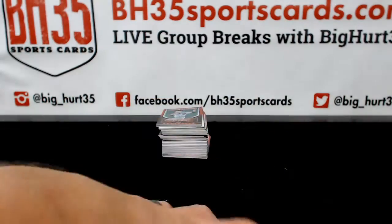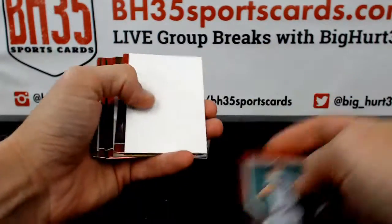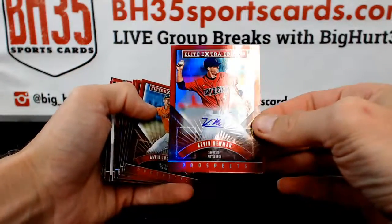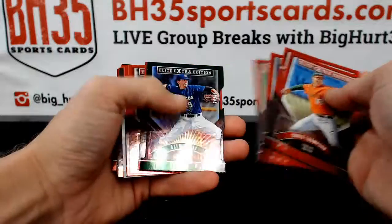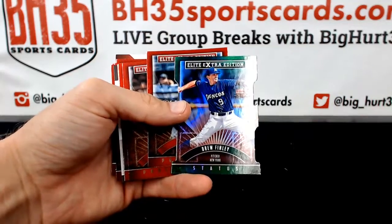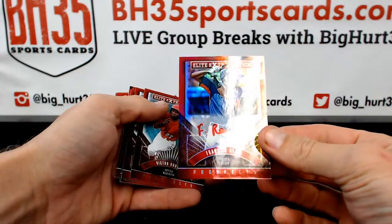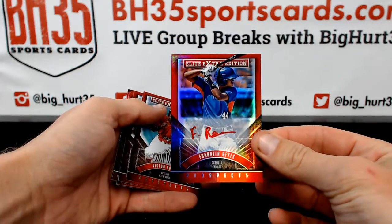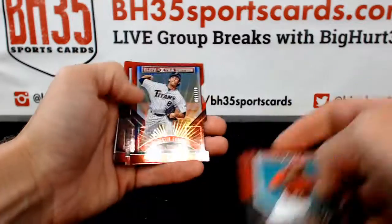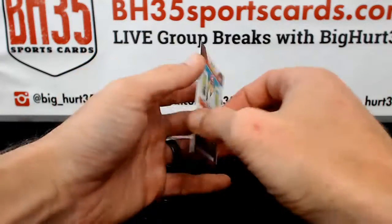Schwarber. Kevin Newman, Pirates. Drew Finley to 25 for the Mets. Franklin Reyes, Cubs, red ink. Finley is a Yankee. Thank you. Justin Garza. Herb probably knows all of these guys by now. All the contenders. Taylor Clark, Arizona.